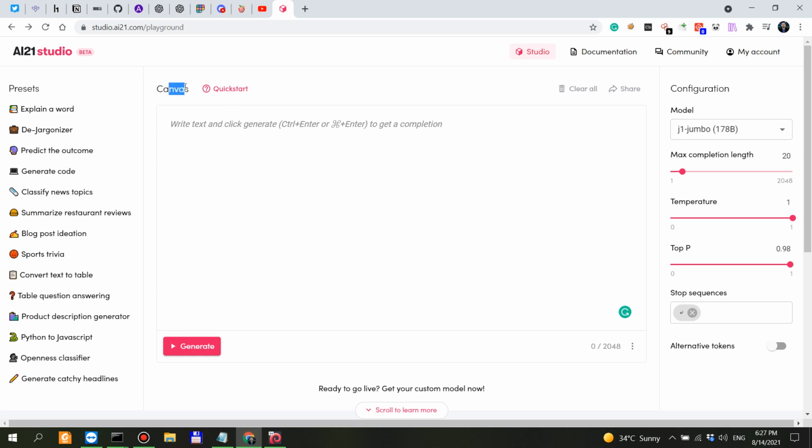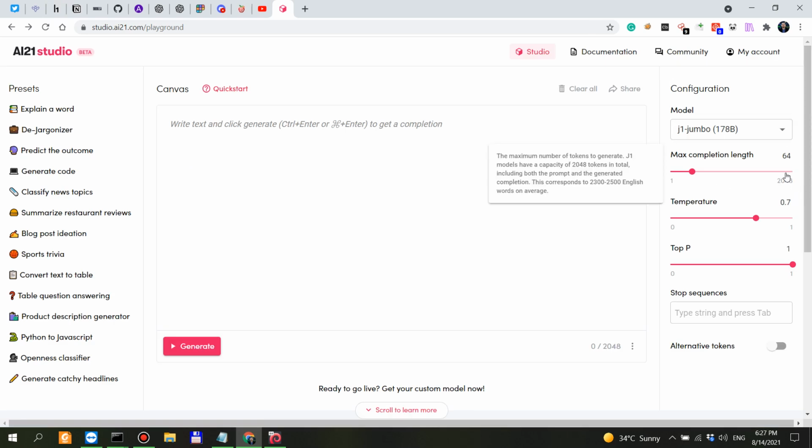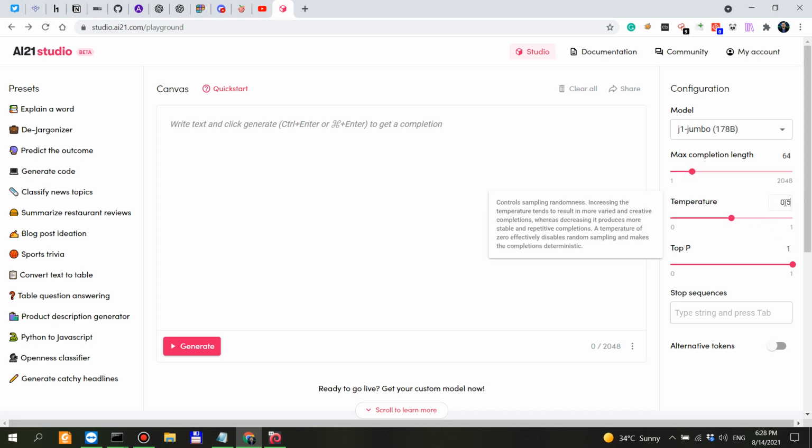They call it canvas. GPT-3 calls it playground. Let me just refresh this, make sure everything is refreshed. So, the maximum number of tokens to generate. J1 models have a capacity of 2048 tokens in total, both the prompt and the generated completion. This is 2300 to 2500 English words on average. So we have this temperature set to 0.7. Let's do 0.5 because I want the model... Increasing temperature tends to result in more varied and creative completions, whereas decreasing it produces more stable and repetitive completions.